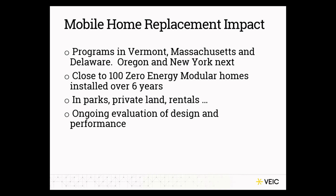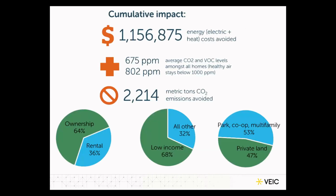We've delivered 100 homes. We've been monitoring those. We're hoping to increase the production and delivery of these homes every year. We're putting them everywhere, whether it's in mobile home parks or private land. And so you can see the benefits here of this small initiative in Vermont, where we're just getting going. We're serving mostly low and moderate income home buyers and tenants through affordable housing partners and rental housing. It's about a 50-50 split. We're going to start getting a better handle on the impacts of the health benefits. But you can see that the homes folks are living in have exceptional air quality.